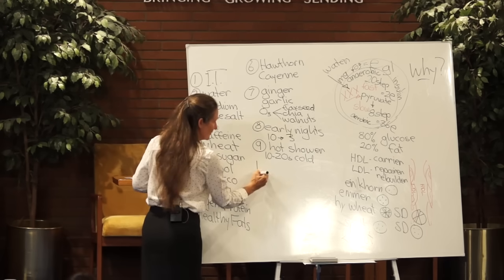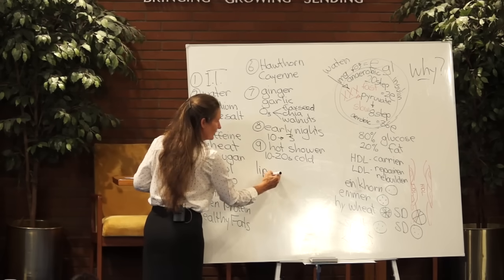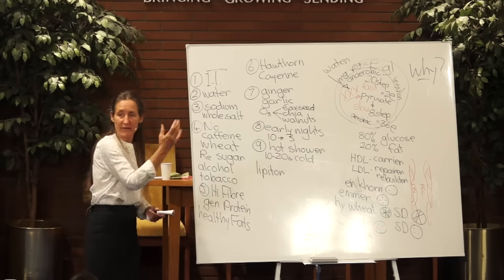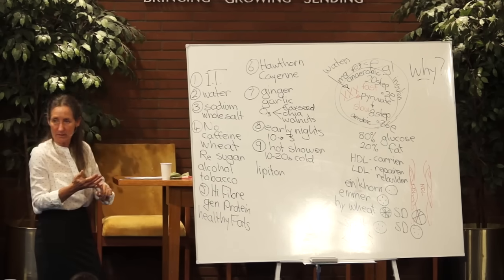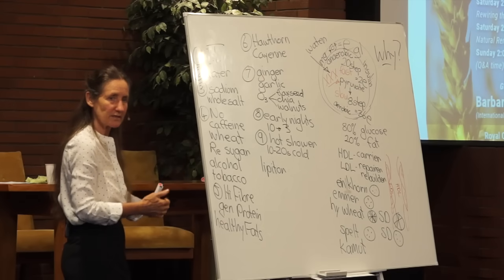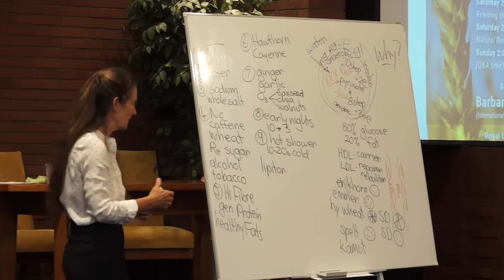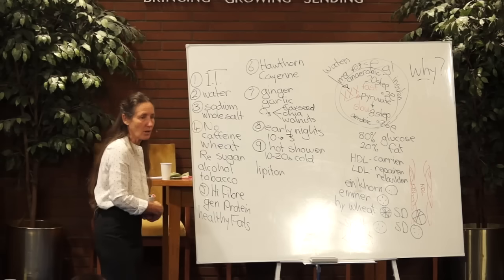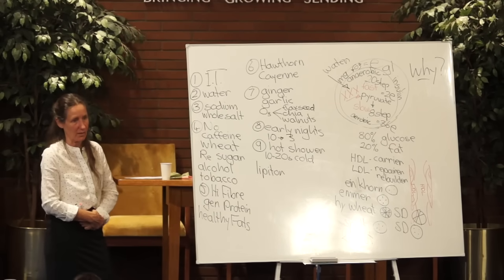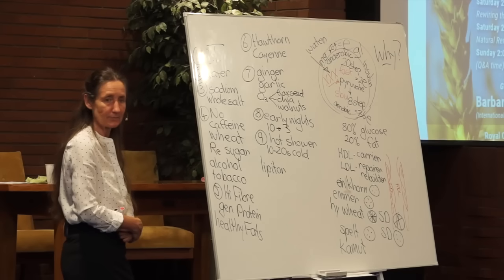Sure. Lipitor, the side effects of Lipitor. You can go to the web and put in Lipitor and it'll put the side effects up for you, which is memory loss, Alzheimer's, dementia, muscle wasting and breast cancer. Well, when the muscles waste, they ache. That is true. So aching is one of the signs.